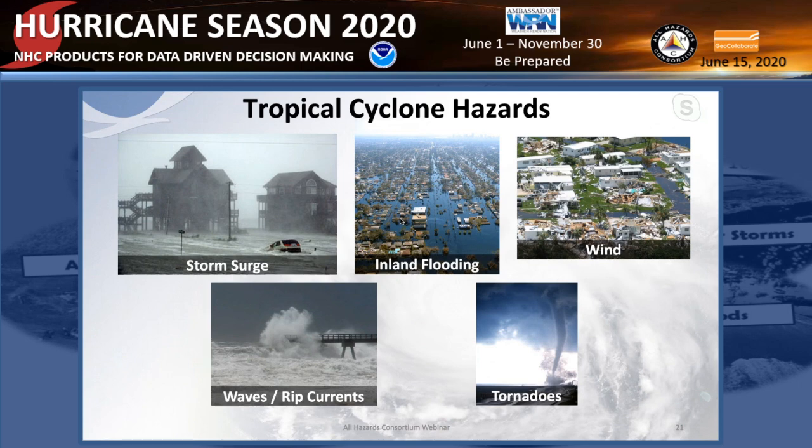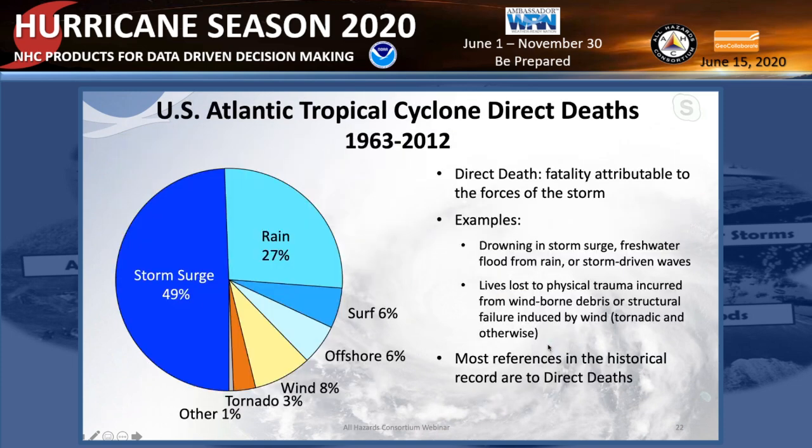But the five main hazards are storm surge, inland flooding, the wind itself, waves and rip currents, and tornadoes. Now, if you look at the causes of direct deaths from tropical cyclones in the Atlantic Basin here in the United States in the period from 1963 to 2012, so these are direct deaths, fatalities that are directly attributable to the forces of the storm.